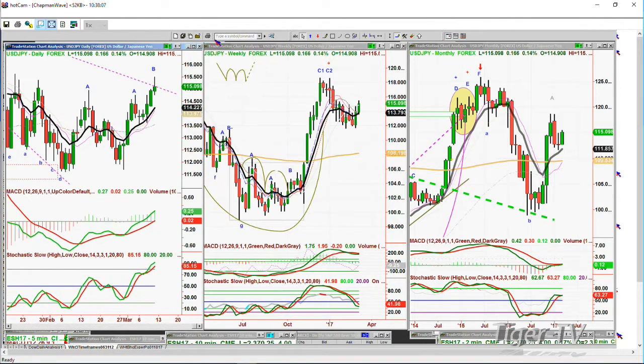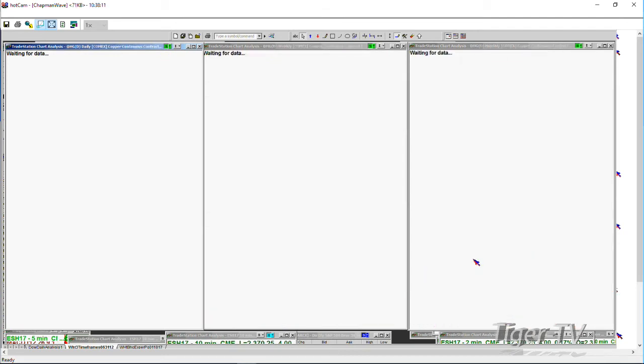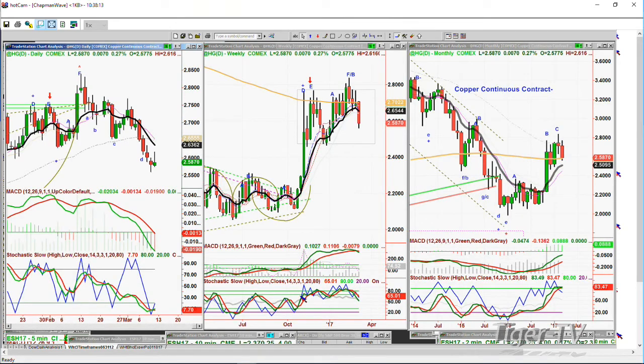So now what I want to do is to go to the high-grade copper, HG. They've got a good bunch of good questions. Nice technical question for Technical Friday. This is Truff D in the copper. I think copper has been under tremendous pressure, but it's in the rectangle formation. 265 is the upside resistance, and I would say that 255 has to hold, otherwise it could go down further.